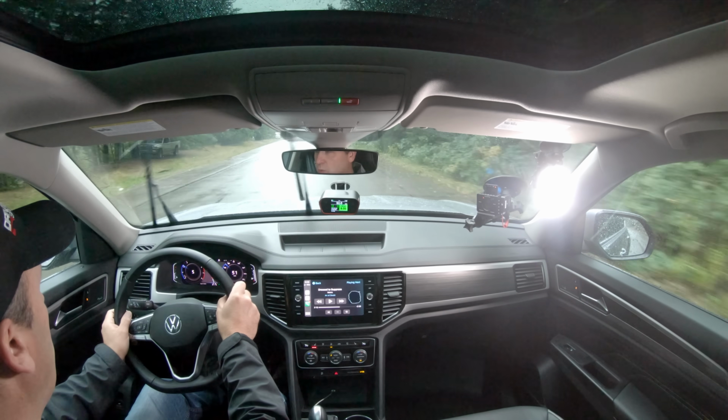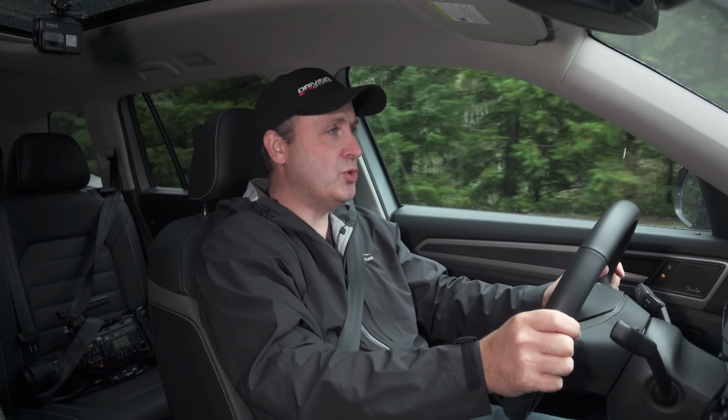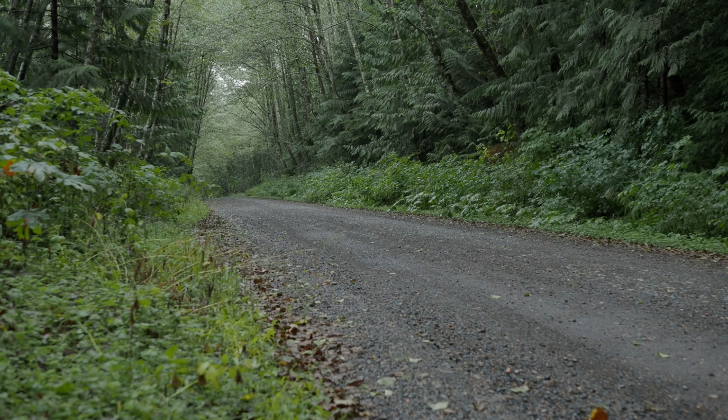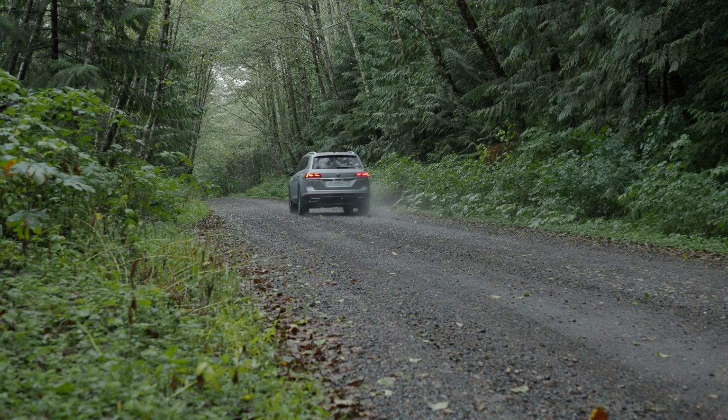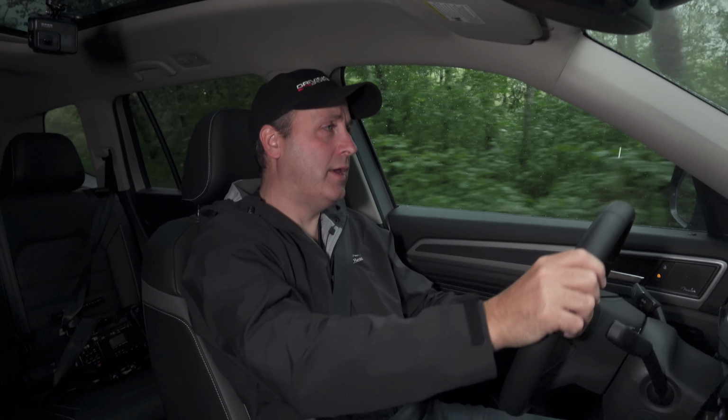Let's go ahead and dip into the woods and see how this thing does off-road. See if that torque and this Borg-Warner all-wheel drive system is going to do any good for us. You can hear the gear in the back. Okay, this is kind of fun.